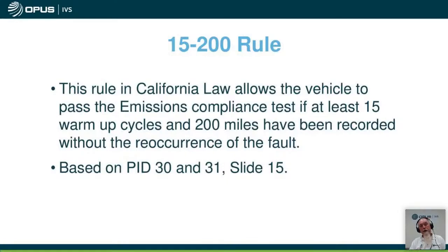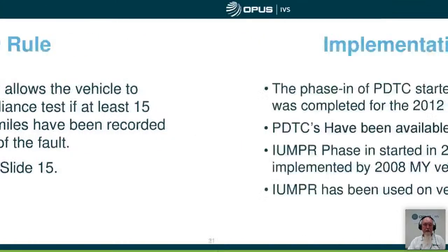She goes to church on Sunday, and that's the extent of her driving. And so they got together and they came up with a secondary plan. They said, okay, 15 warm-up cycles and 200 miles. The machine will recognize that by the data in your vehicle and give you a pass on it if you have made 15 warm-up cycles and 200 miles without a secondary offense or without another episode of this particular failure occurring. So if you get the car repaired and drive it under this scenario, the emissions machine in California will ignore the failure of the certificate of compliance or denial of certificate of compliance in the event that you have 15 warm-up cycles and 200 miles on without a secondary offense or failure. This is based on PID 30 and PID 31 that I talked to you about on slide 15.